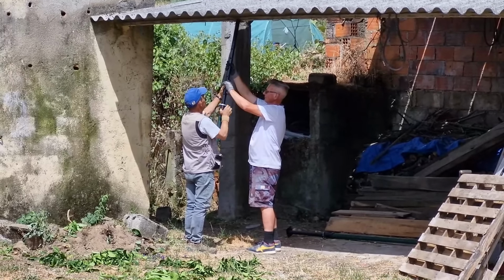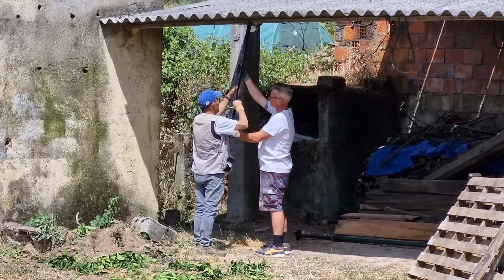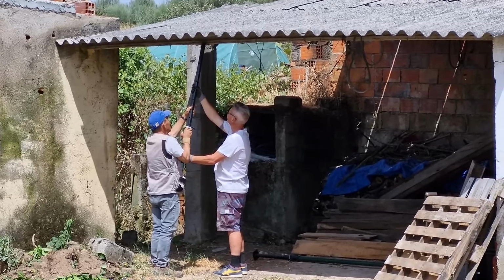So we've just moved the acro props out of the doorway, and we need to put one on this lean-to because the beam goes into the house, and when the wall gets knocked down, the lean-to would come down as well.